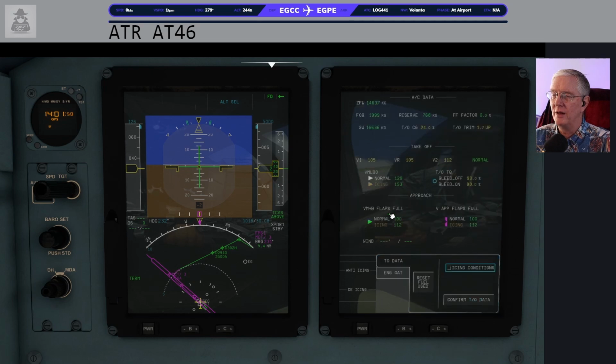Oh, maybe it's this one. There it is. Okay, so this is aircraft data. We need to go over here and confirm our takeoff data. So those are our takeoff speeds. That's going to set your bugs for takeoff.